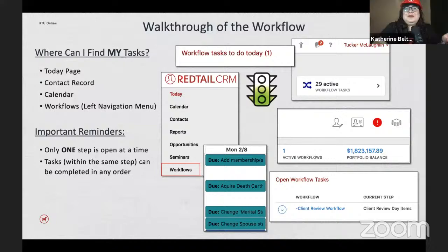Exactly. So now that we at least know where they're at, and again, we will show once we've taken it live, which will be in just a moment. Another thing to keep in mind, and I know we referenced it during the last session, but it bears repeating: you can only have one step open at a time.